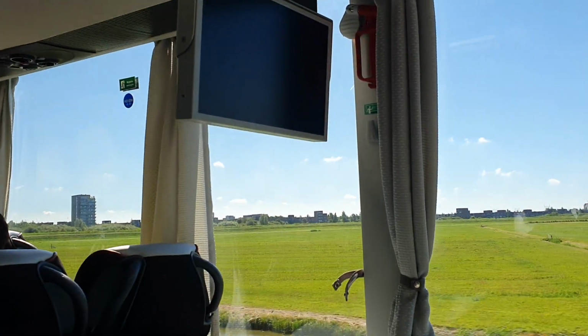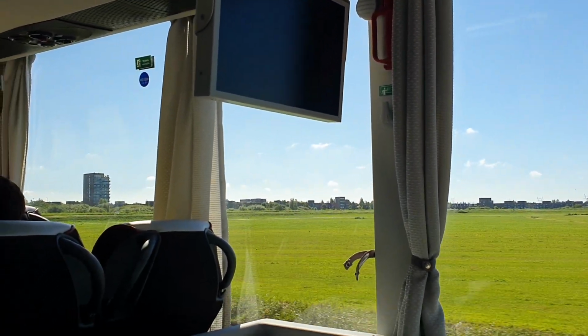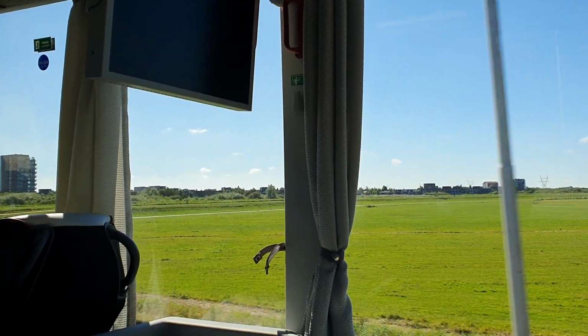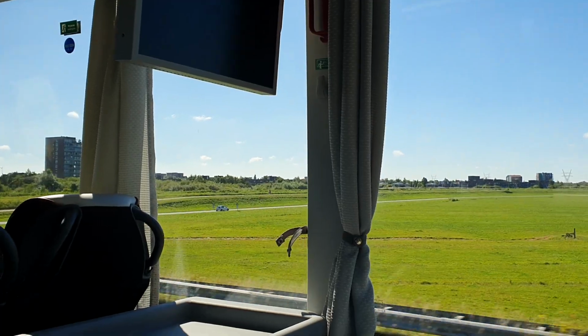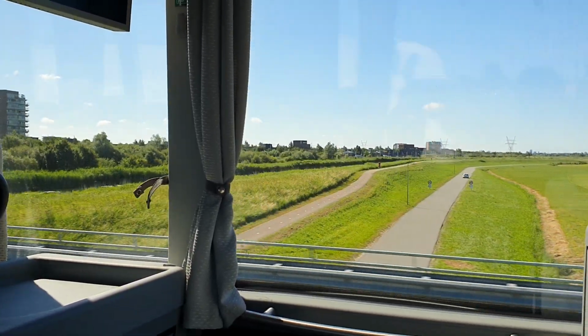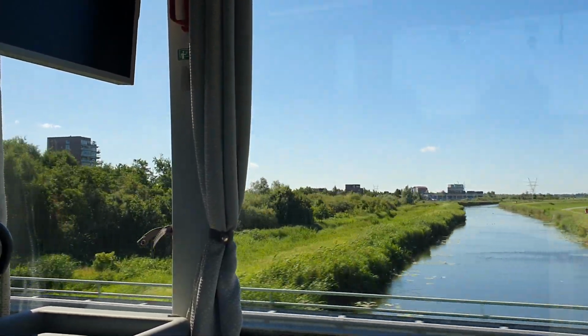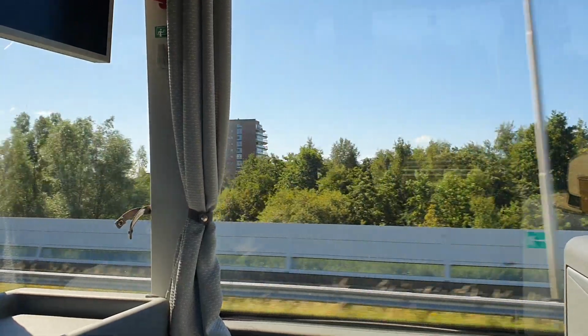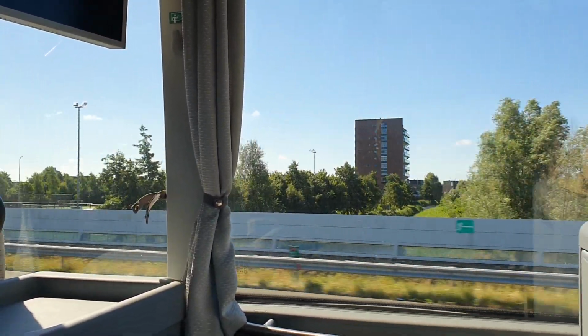Also, you see here, there are a lot of canals dug around the areas of the fields, because in the Netherlands there is a high amount of rain throughout the year. So the excess water goes into the canals, and this is how they use them also around the cities we will see today.